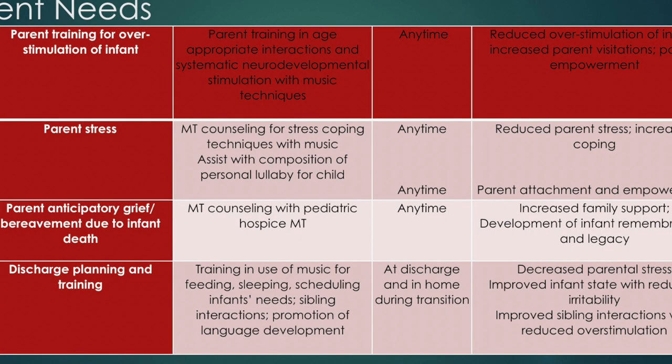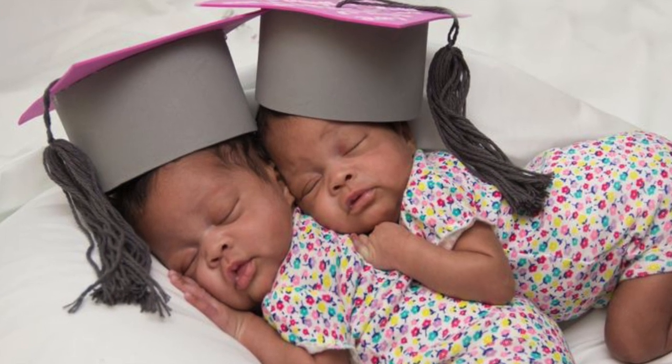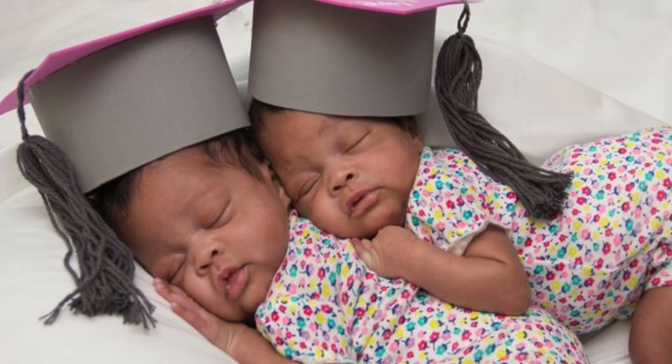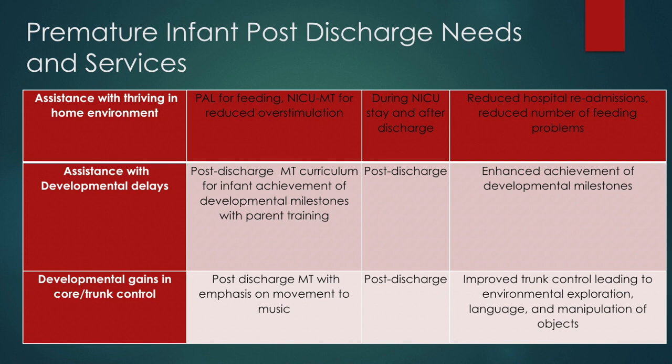But as we move through dealing with parent needs, the happier aspect is to be able to deal with discharge planning and training and the transition to home. But the NICU-MT works in both of those areas.